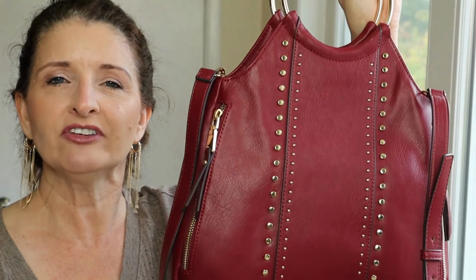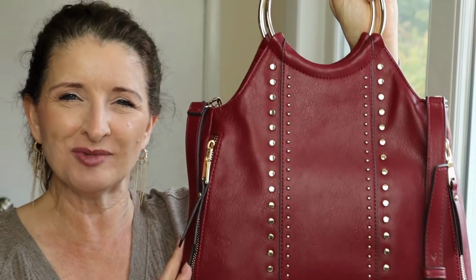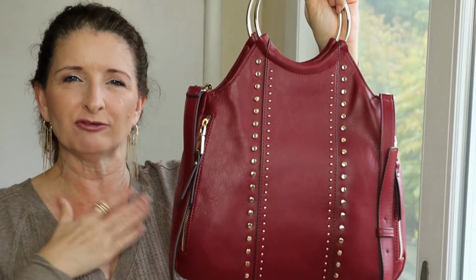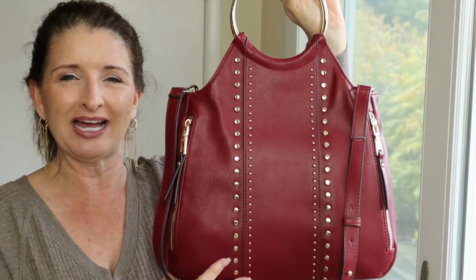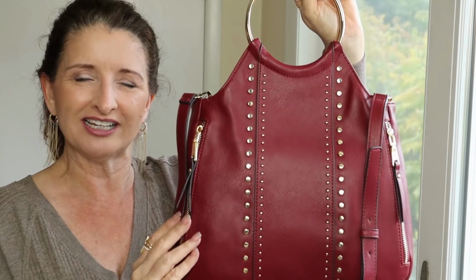I typically gravitate toward a smaller bag. I'm just not someone that carries a big old bag, but this one I love so much I decided to make an exception, and this is actually a pretty large bag for me. For you, you might be looking at this and thinking this is a medium-sized bag, but at any rate, I love the shape and I've never seen anything quite like this.